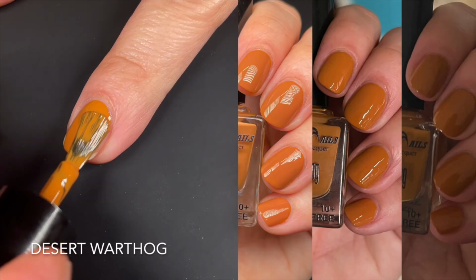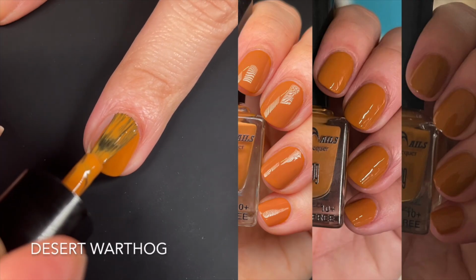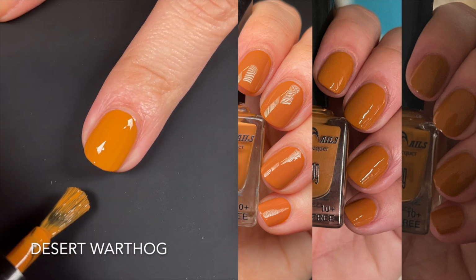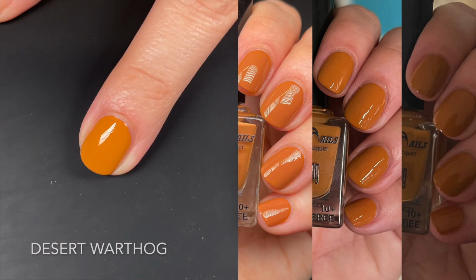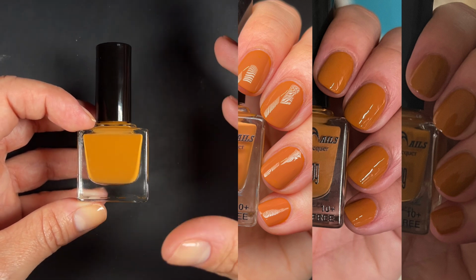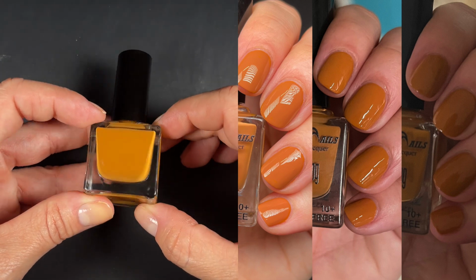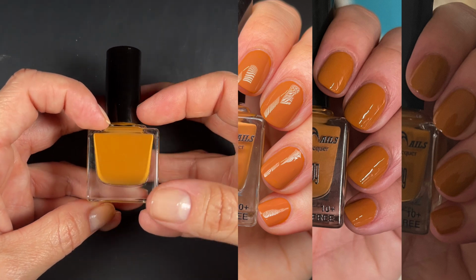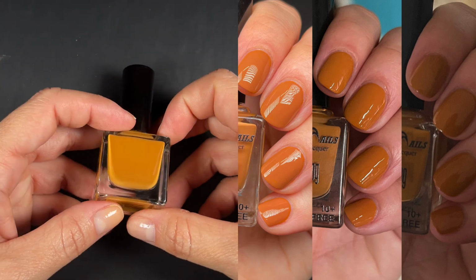Is this an orange or is this like almost an orange-leaning caramel? It's pretty unique, I would say. Another one that's very hard to photograph, so I had to edit in Lightroom to get the color accurate. So the picture that you guys are seeing is accurate to what it looks like on the nail. Fantastic formula, very fall. This is giving fall drink. This is giving PSL, you know what I'm saying?